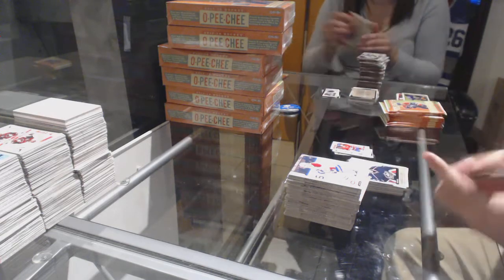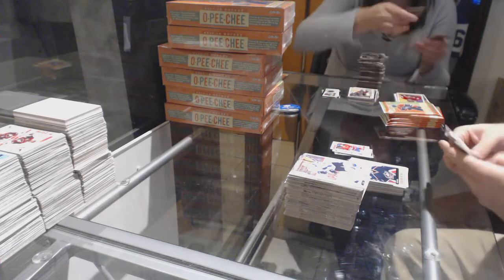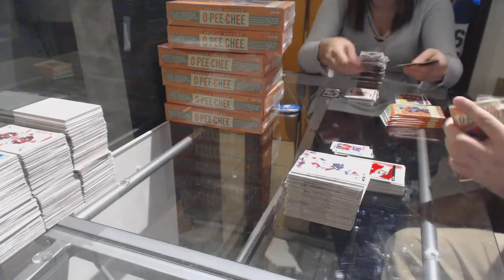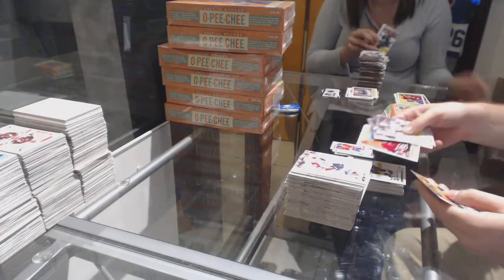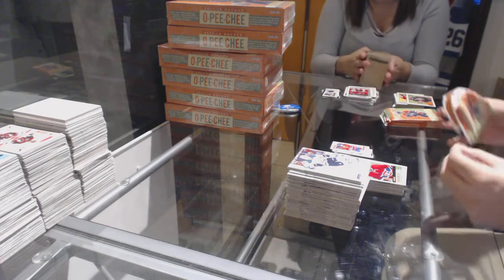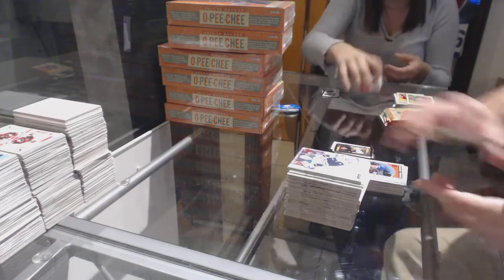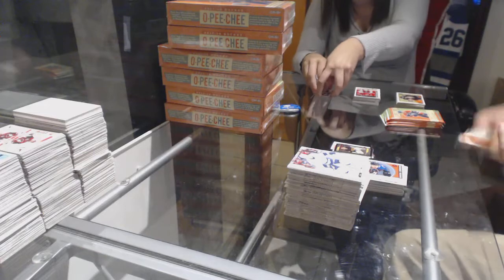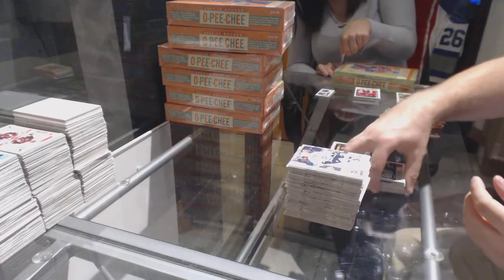Matthews, stats for the Leafs. Bobrovsky for the Jackets. Rainbow of Donskoi for the Sharks. Yandle retro for the Panthers. Marquee rookie of Adrian Kempe for the LA Kings. Andrei Markov for the Montreal Canadiens. We've got a black border mini of Tuukka Rask for the Bruins and a JT Compher for the Avalanche marquee rookie. Bobrovsky for the Jackets playing cards. Crosby for the Penguins retro.